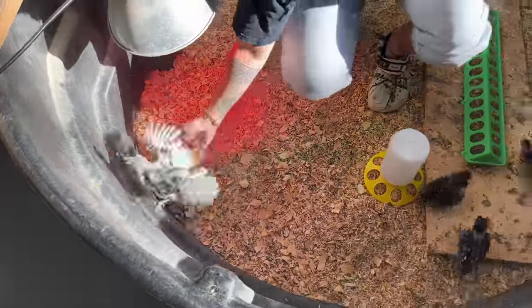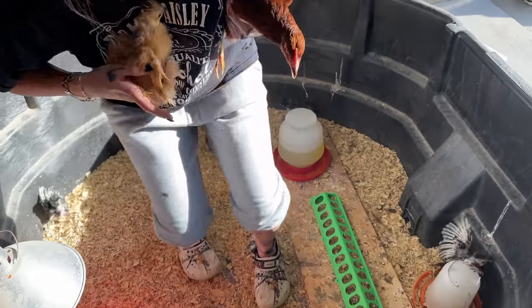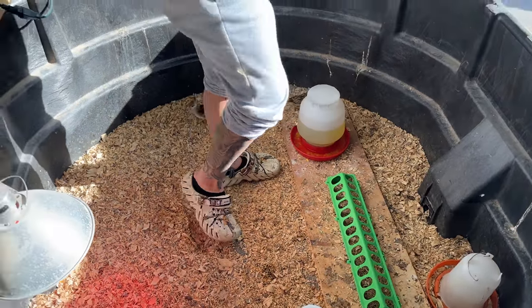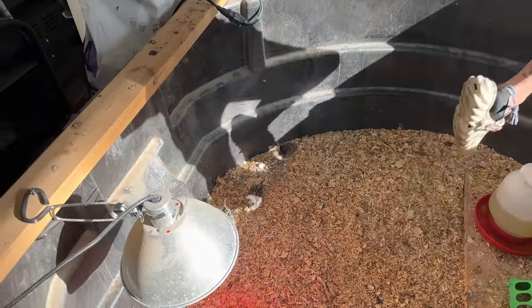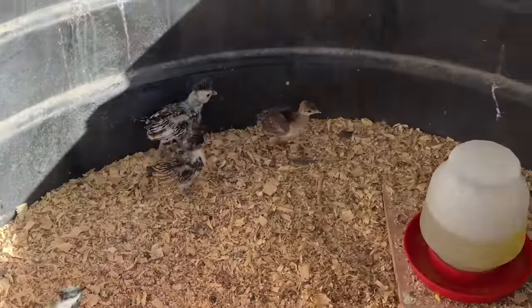These are those little ones that are being crazy right now. Those are Polish chickens. Those are the ones with the really funny hairdos. Oh, stay in there. And then our peacock. That's our little baby peacock right there. He's getting big. So cute.